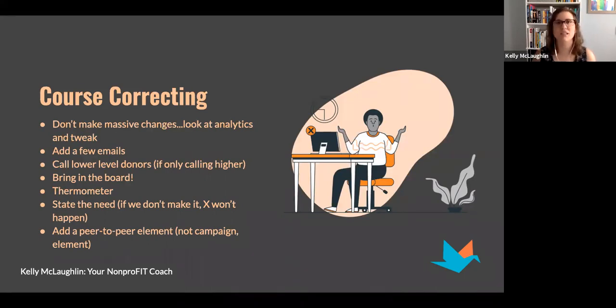If I was planning to email once a week, okay, the rest of the campaign we're emailing twice a week. If you're not doing phone calls, add phone calls. That's a great way to boost results. But also sometimes I'll talk to organizations and they say, well, we've called all our upper level donors and we're still a little behind where we want to be. Okay, keep calling down that list. Call lower level donors.